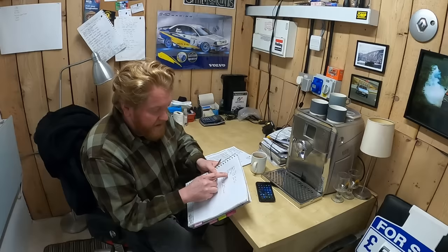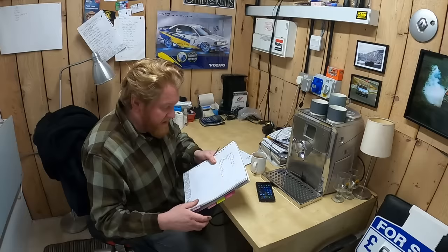I've got a list of bits that I need. Mirror glass, offside track rod end, steering rack, gaiter kit, rotor arm, dizzy points, leads, oil cap, rear beam rubber bush, centre exhaust, rubber mounts, and a load of welding wire and gas and metal. I'm going to take 10 minutes now just trying to source these parts.